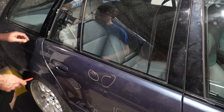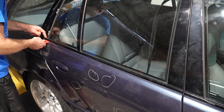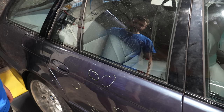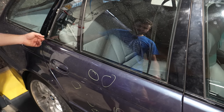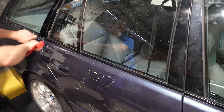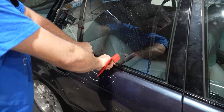Yeah, this bottom one can be a pain sometimes, and actually it's always a pain. You know what, I think I'm gonna leave the bottom one in because this one is always a nightmare to pull out, and then when you go to put it back in, it never wants to sit where it did before. It always starts lifting at the ends. So I'm gonna leave it on the car for now and then try to polish it. If it's going difficult, then I'm gonna remove it in the end, but for now, leave it there.